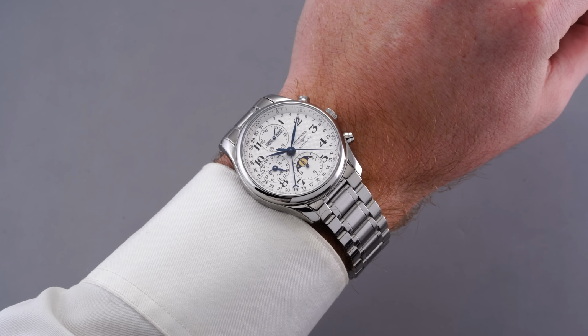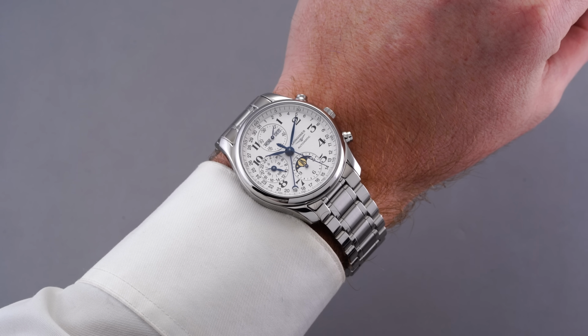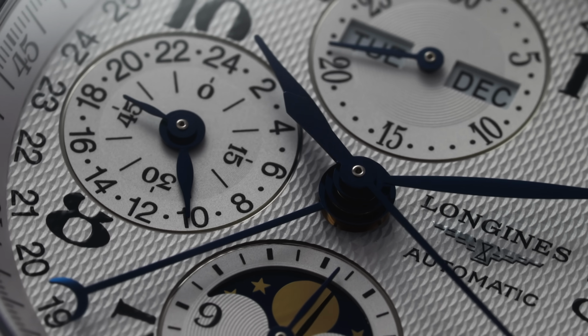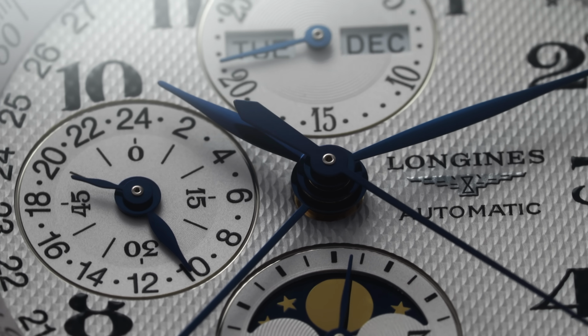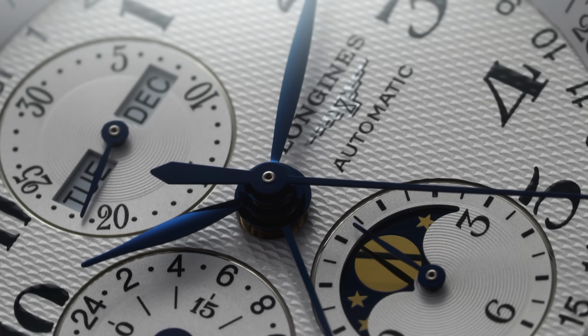The rest of the dimensions are also solid, with a 41 millimeter diameter that wears smaller on wrist and a 46.3 millimeter lug to lug. The dial leans into the classical traits associated with the complication type, with a guilloche style texture on the dial's primary surface and blued hands.